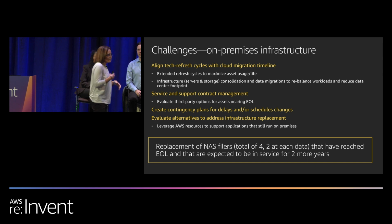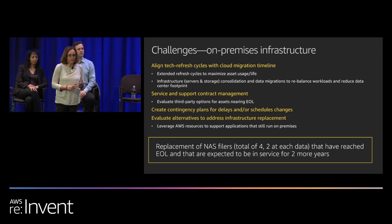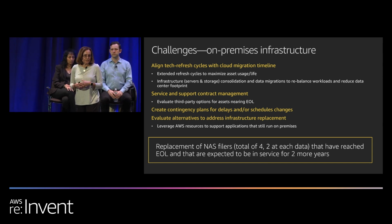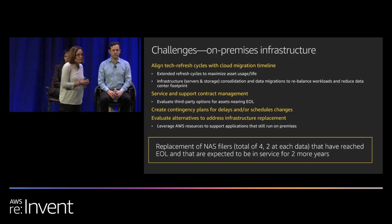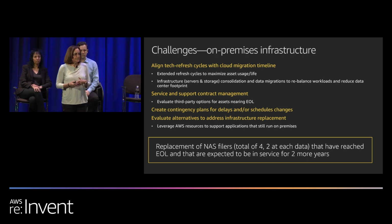And we are constantly looking at our infrastructure, servers, and storage. In particular, those resources that are shared, so that we continue consolidating workloads and moving data so that we can further reduce our data center footprint. This led us into having to look into our service contracts. We look into third-party alternatives that are more flexible than managing those support contracts with your vendors.